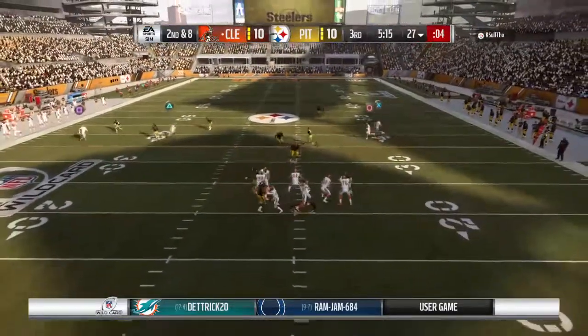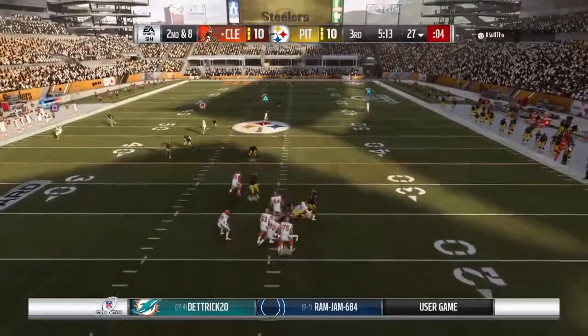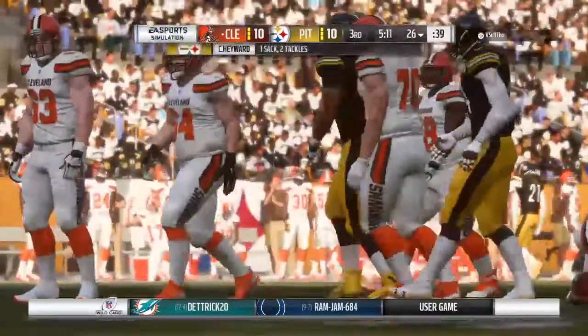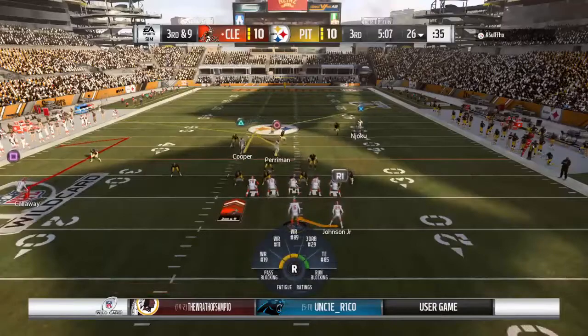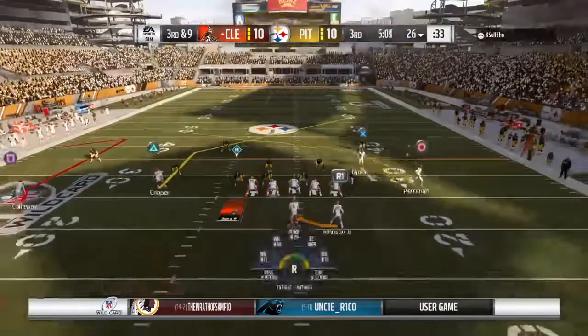Now a second down throw for Mayfield. And the Steeler pressure too much here. He's going to go down. Cameron Hayward in there to drop him for a loss on the play.